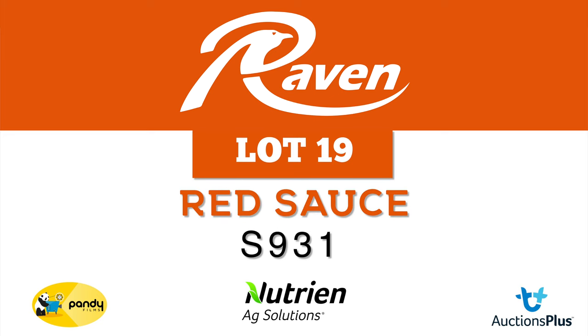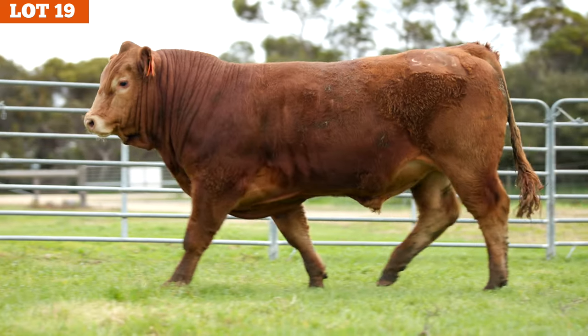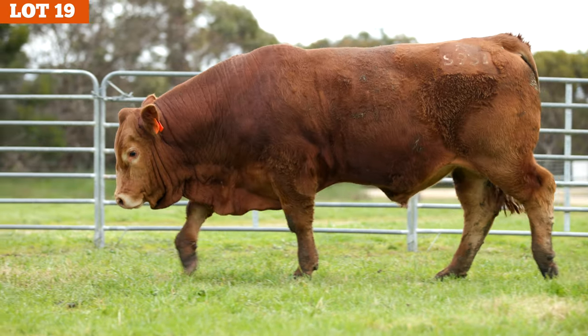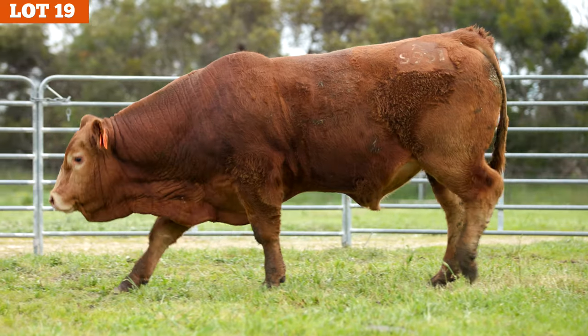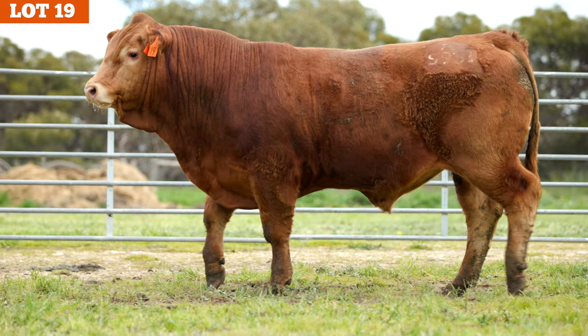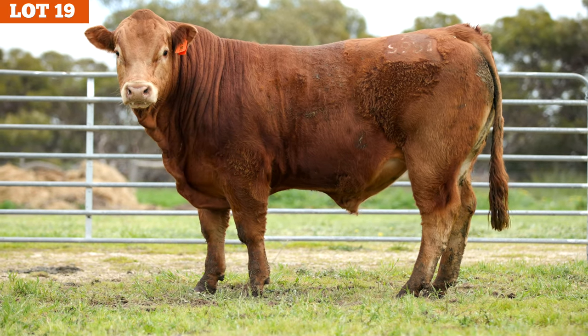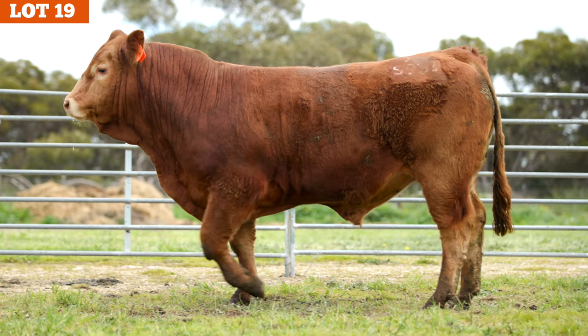Lot 19, Raven Red Source, S931. A bull with a unique carcass combo with excellent carcass weight, a big EMA, high meat yield, yet able to have IMF in his toolbox, which is generally found to be antagonistic to high yielding carcasses. A red bull with a lot to offer by the performance sire in TMF Courage, which we use heavily within our herd due to what he offers.